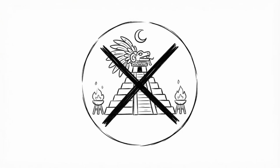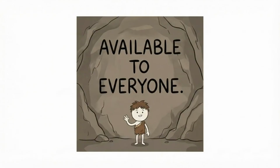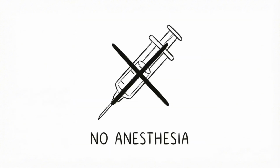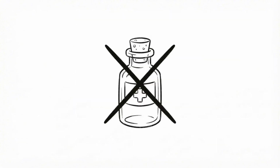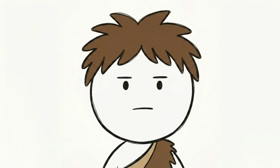And the patients weren't a special class, buried in a separate section or a sacred tomb. They were laid to rest among everyone else, suggesting this kind of care was available to ordinary people, not just the privileged few. There's no evidence of anesthesia, no evidence of antiseptic, just a steady hand, a spinning flint point, and a patient willing to sit still through what must have been an extraordinarily painful few minutes. Because the alternative, an untreated infected tooth, was worse.